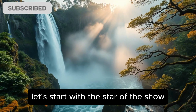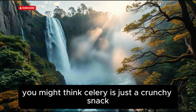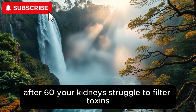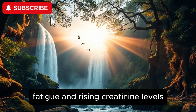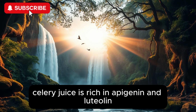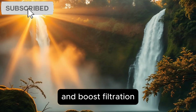Let's start with the star of the show, celery juice. You might think celery is just a crunchy snack, but its juice is a kidney-cleansing powerhouse. After 60, your kidneys struggle to filter toxins, leading to swelling, fatigue, and rising creatinine levels. Celery juice is rich in apigenin and luteolin, compounds that reduce kidney inflammation and boost filtration.